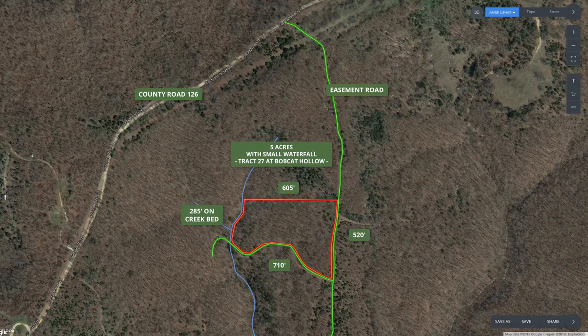Okay, introduction video for a 5 acre tract at Bobcat Hollow. This happens to be tract 27. Now the unique thing about this property is that over here on the west side where it borders this creek bed, there's actually a little miniature waterfall, super pretty, pure Ozarks.